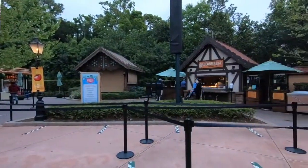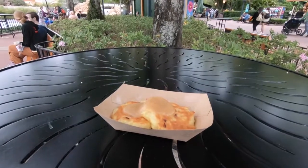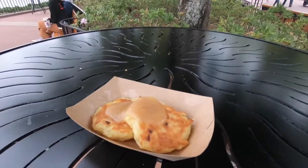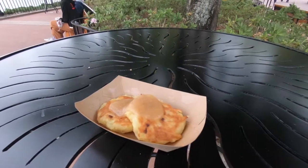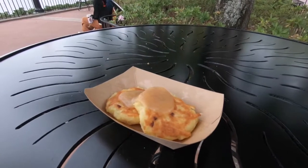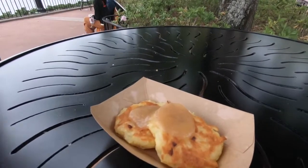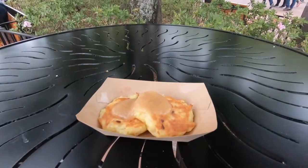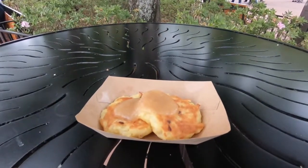Let's see what you got, Bowen Market. Here we go, the potato pancakes. They come with the applesauce right on top of them. You get 2 for $4.50. Now, I don't think that is a bad price. It smells pretty good. I'm a little bit scared that it's gonna taste like onions. That's a personal thing. I don't really like onions, but the other option said it had onions in it, so I'm really hoping this one doesn't. Let's see.